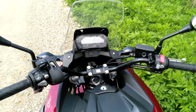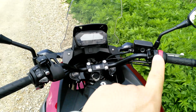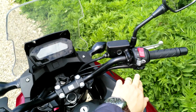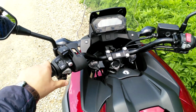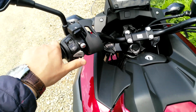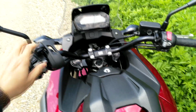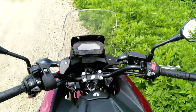Another positive thing is the way the commands are positioned in front on the dashboard and the handlebar, everything very easy to reach. The changing of gears, also the horn. The first time I was really annoyed that I have to, let's say, move up to push the horn, but anyway, the commands are very easy to handle, easy to maneuver. This is a big plus from Honda.